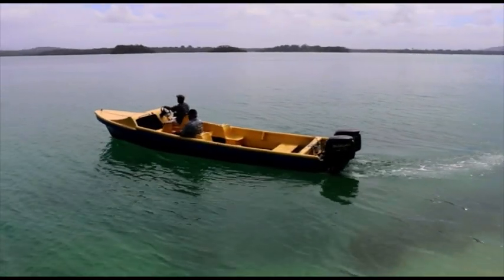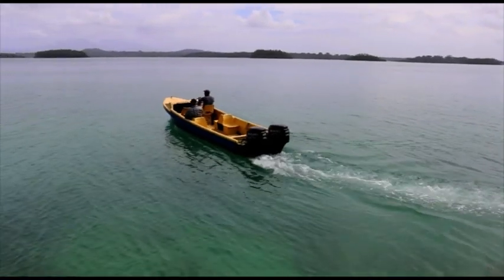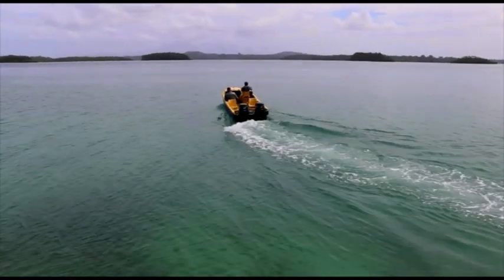Just straight down there. Kick her in the guts, and away we go.